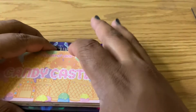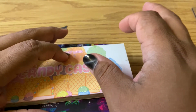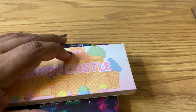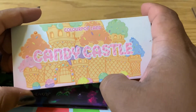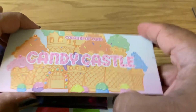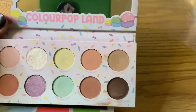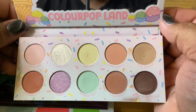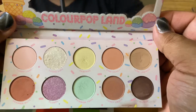All right, so here we have a couple of collaborations. These are some different shaped palettes. Not like the 9 pans or the original 12 pans and stuff. So the first one is the Colourpop Land Candy Castle palette. He looks like this. I have the whole PR box for this. It was so beautiful. This collaboration was everything. But I wasn't impressed with this palette.